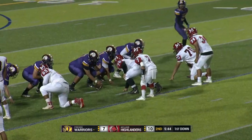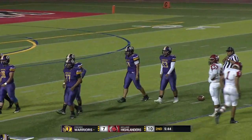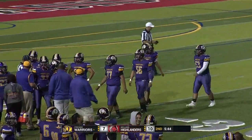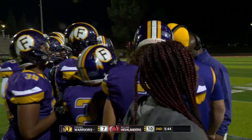So Nathaniel Nahara in at quarterback. Timeout taken. Timeout, Warriors. So the Warriors elect to take a timeout here. Third charged timeout of the half.